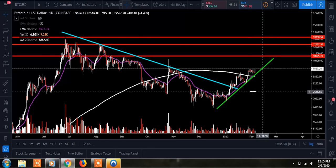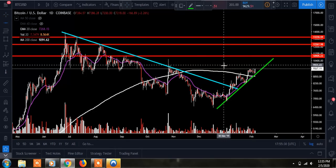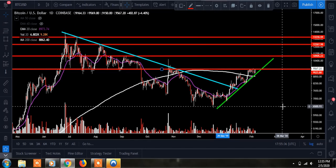So with Bitcoin right now, I believe it's extremely important for us to get over about $9,600, and that's going to be this area right here. What I'll do is throw on a horizontal line of resistance, and I'm going to go off the real body candles. And what you'd see here is about that $9,600, which we're going to need to get up through.